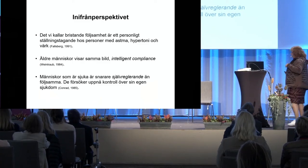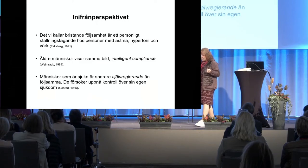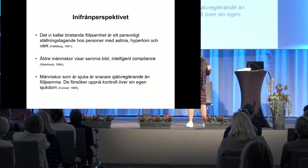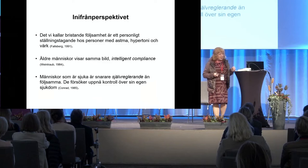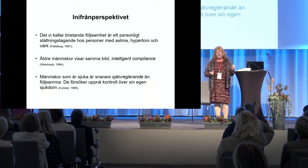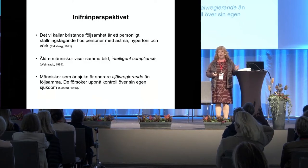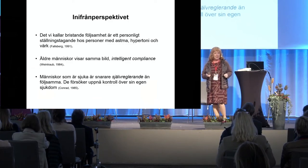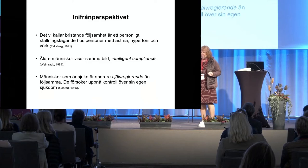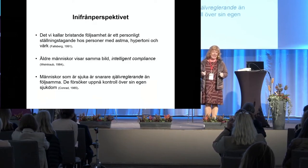I usually give the example of one liver transplant recipient I met once. I will always remember him, a very nice gentleman. He approached me in the corridor at Sahlgrenska University Hospital where I'm trained. He looked at me in a very peculiar way and said, "You see, Anna, I take my immunosuppressive medication every other day. What do you think about that?" And I heard myself, as a proper nurse, say, "Interesting. Could you tell me some more about that?"